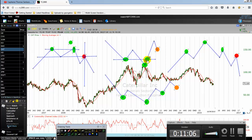But if the price suddenly, after displaying a double bottom chart pattern, continues to go up and forms a new higher low, it's telling us that the bulls are taking control. So now we have a bullish trade setup.